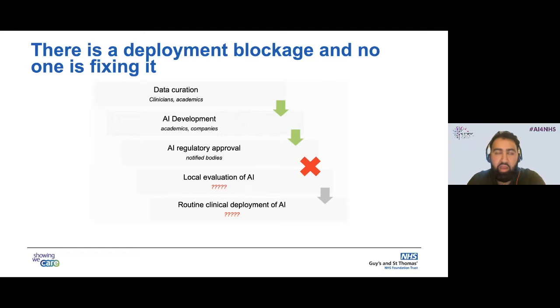The next stage, however, is local deployment and the evaluation of algorithms and software in individual hospitals or healthcare institutions. And this is where you find out, does this algorithm work for us? And this is where there are a lot of challenges around deployment, lots of inefficiencies and problems that are left to be unsolved. And up to very recently, it's not been clear whose responsibility this is to figure out and who should be working on it and who should be investing in it. And if we don't have efficient ways of locally evaluating AI technologies, then we can never achieve routine clinical deployment of AI.